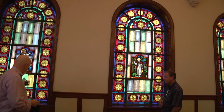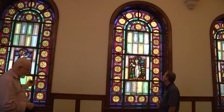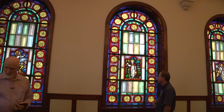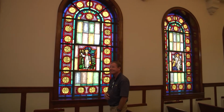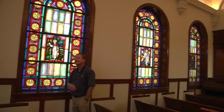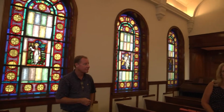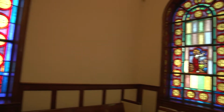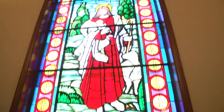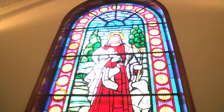And so these windows would not let any UV light in here. Sometimes you can get sunlight into a room and it'll bleach out the colors of the carpets and the fabrics and everything. But these windows are not doing that. So y'all might have that experience there. And it's maddening. There's nothing you can do about it except put stained glass windows in.